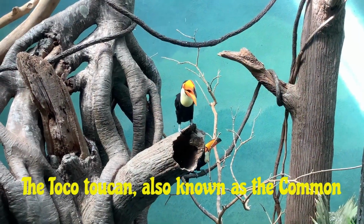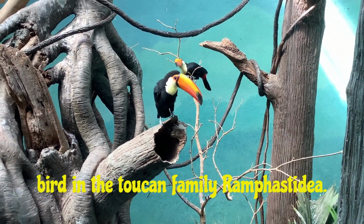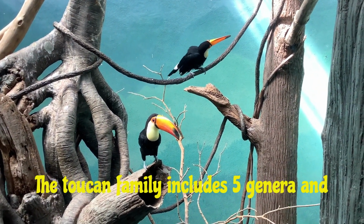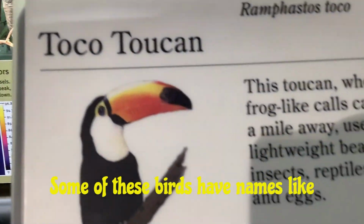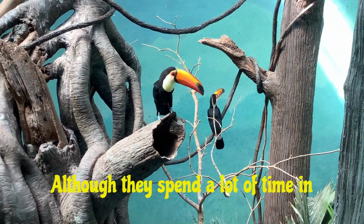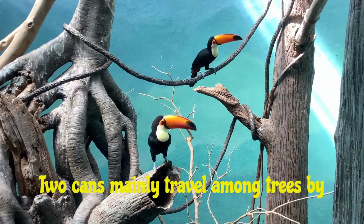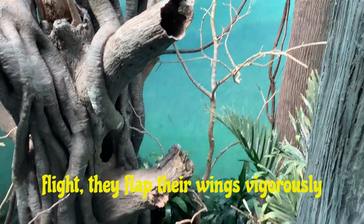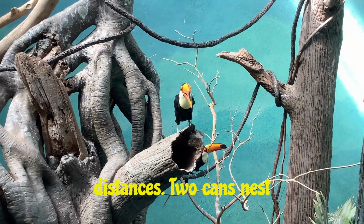The Toco Toucan, also known as the common toucan or giant toucan, is a species of bird in the toucan family Ramphastidae. The toucan family includes 5 genera and over 40 different species. Some of these birds have names like aracari or toucanet. Although they spend a lot of time in trees, they are not very good at flying. Toucans mainly travel among trees by hopping. When they do take flight, they flap their wings vigorously and glide, traveling only short distances.